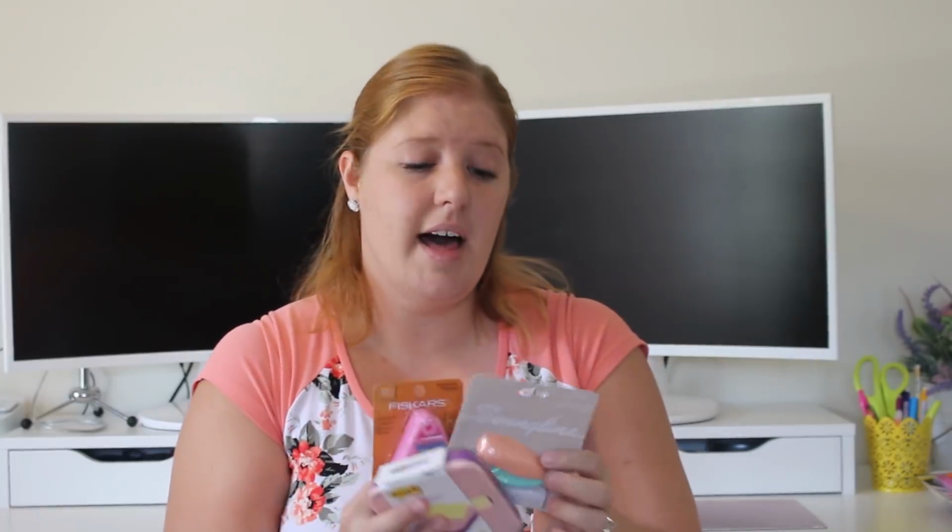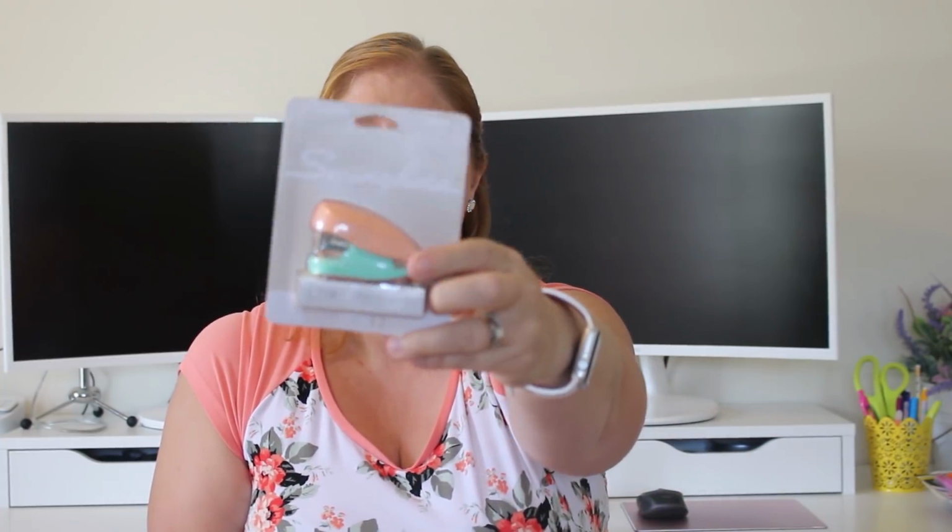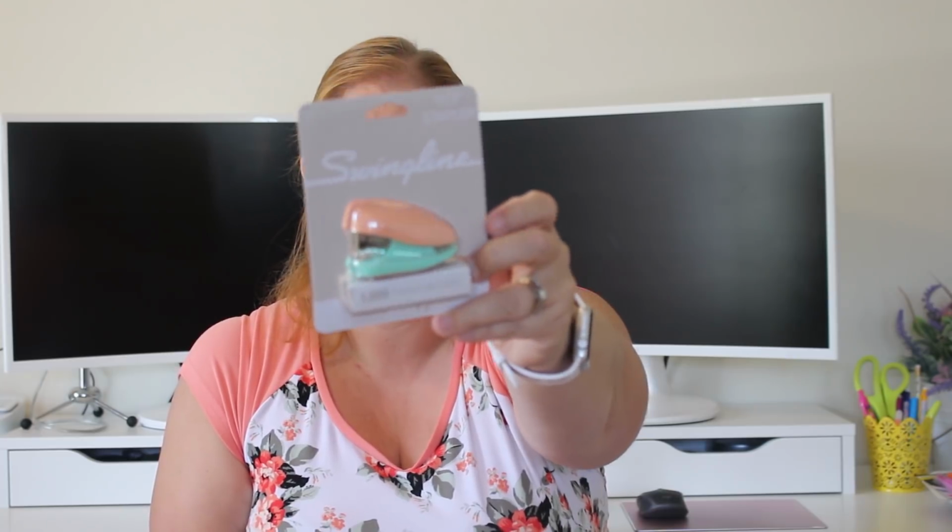Got some more office supplies. So this is a stapler that I believe I got from Walmart. Swingline, 1,000 staples included, 12 sheet capacity, built-in remover. I love the colors. I love that little peach and the mint green color in the stapler.